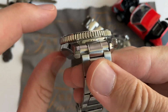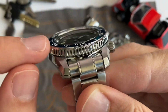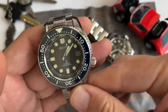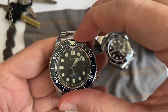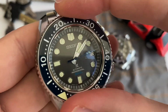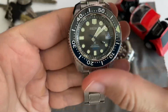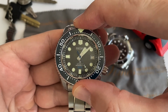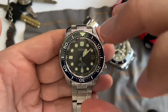What makes it so thick is a big thick crystal, and around it this coin-edged mega bezel. The bezel action, I think it's second to the Rolex in the watch world. Honestly, it is amazing. Just enough resistance. I put it next to the mic. It aligns perfectly. And really is a pleasure to use.